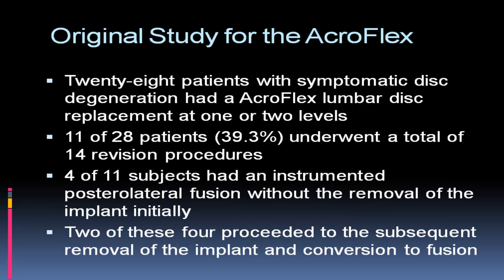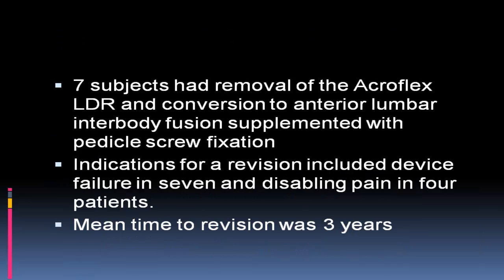The original study for the AcroFlex involved 28 patients with symptomatic disc degeneration. 39% underwent a total of 14 revision procedures. 4 of 11 subjects had an instrumented posterolateral fusion without the removal of the implant initially. 2 of these 4 proceeded to the subsequent removal of the implant and conversion to a circumferential fusion. 7 subjects had removal of the AcroFlex and conversion to anterior lumbar interbody fusion supplemented with pedicle screw fixation. Indications for a revision included device failure in 7 and disabling pain in 4 patients. The mean time to revision was 3 years.